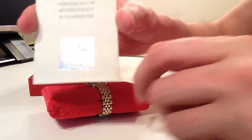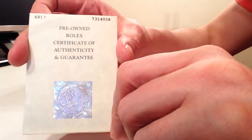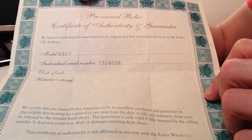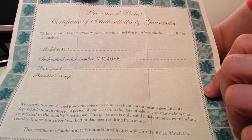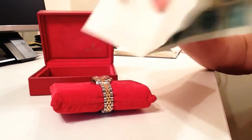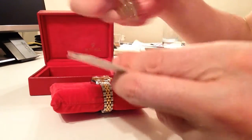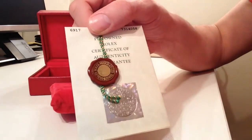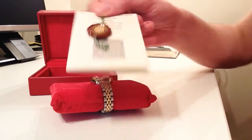This is the pre-owned Rolex certificate. There's a couple of photographs on eBay as well. And you can see here it's got further information inside. It's got the model number, which is 6917, and the serial number 7314058. So this is pretty much what we got when we bought it. It's got the seal as well. So it's the real thing.